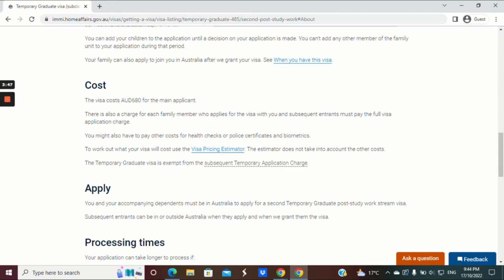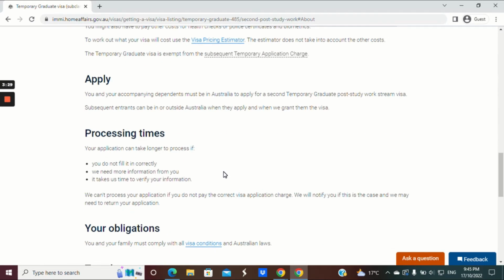You and they will also have to pay other costs for health checks, police certificates and biometrics if required. You can get a more accurate estimate using the visa pricing estimator. The temporary graduate visa is exempt from the subsequent temporary application charge.